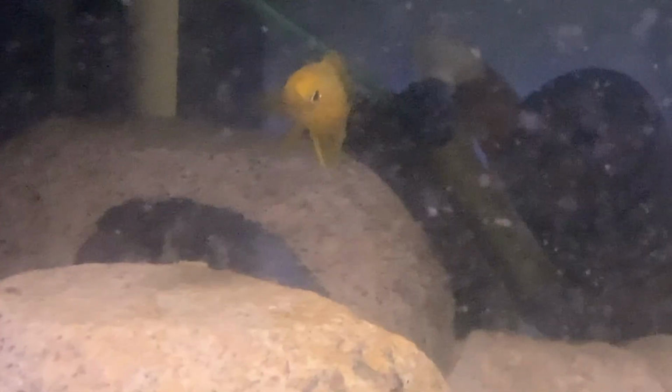This is my breeding tank. They breed a ton in here, and there's an adult right there. Down here, my Lalupi. Bred these guys a couple times. Haven't bred them in a while. They're kind of hiding in the back right now.